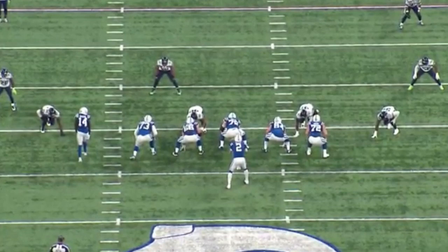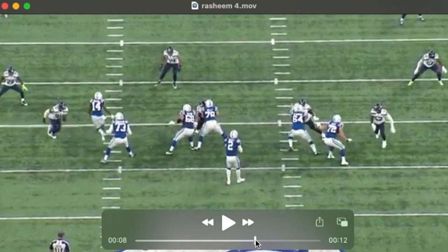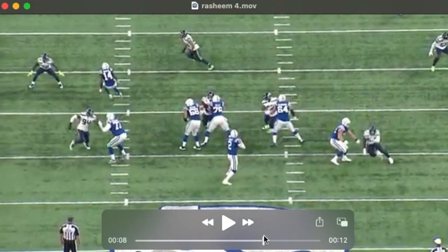Rasheem Green is a defensive lineman that was brought in by the Ravens. He's being billed as an edge rusher, a pure edge rusher. He's not that, though you do see Seattle line him up outside the tackle a good bit, and you see him here as a wide 9 technique, and that's not uncommon in their defense.